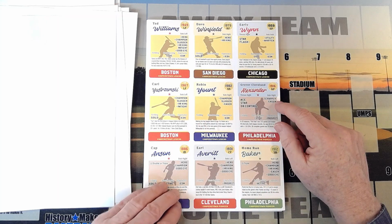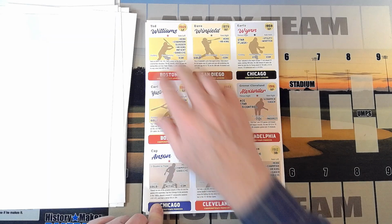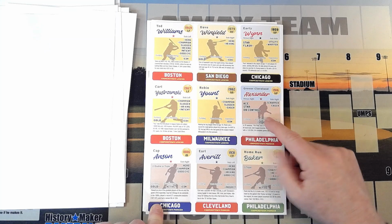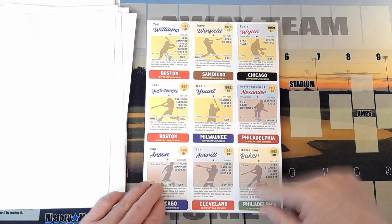I know he played with a lot of people. Cap Anson. Okay, so now we're getting into the Pioneers, looks like. So this is where the legends stop, and the Pioneers. So these guys are in the Hall of Fame, at least a lot of them are. I know Grover Cleveland Alexander is. So we're getting into the Pioneers.